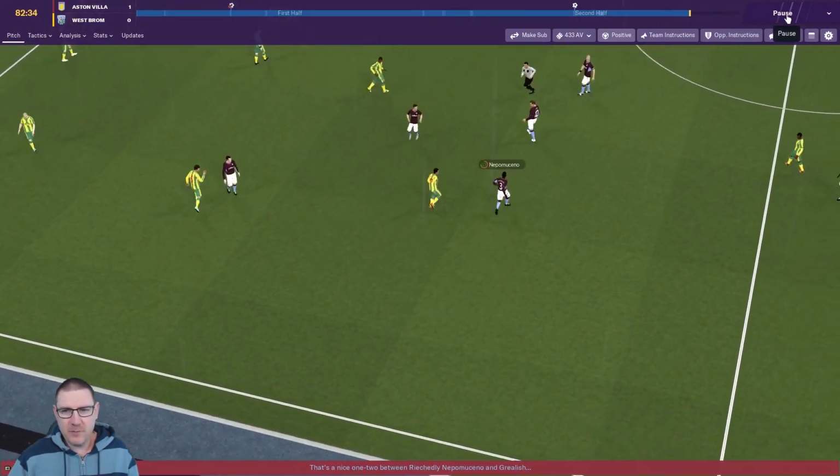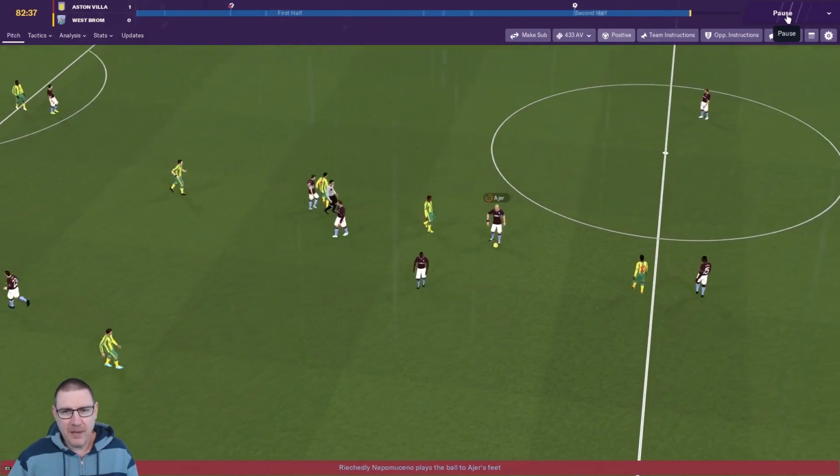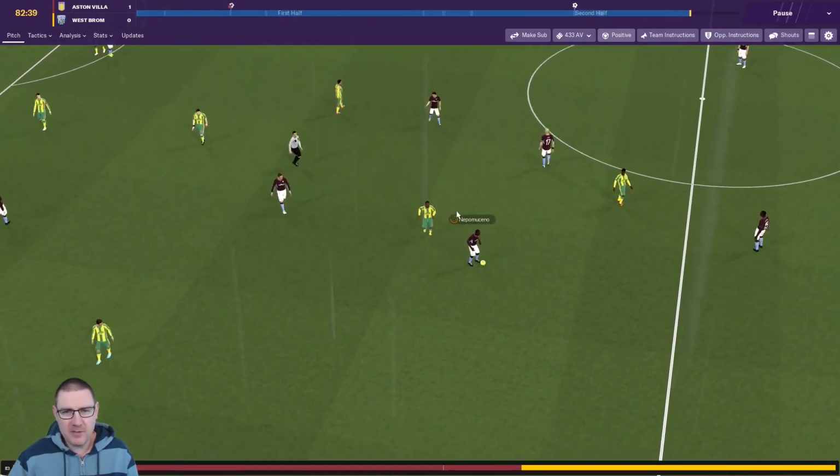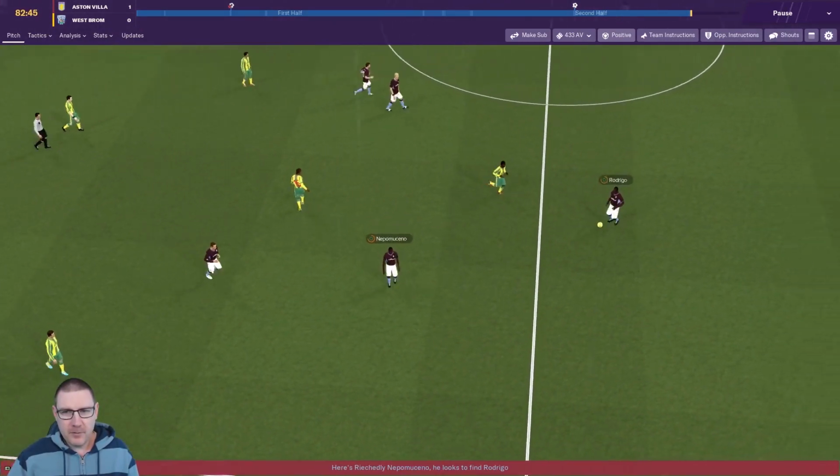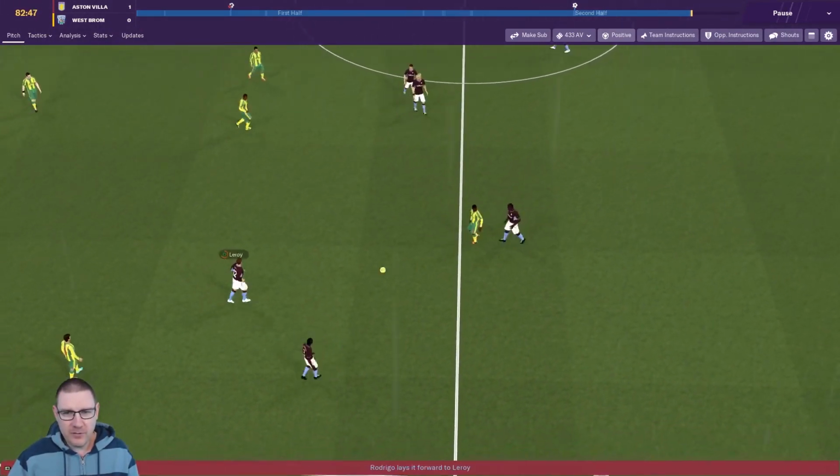I am wondering if we should have been exploiting the middle this whole time. But by playing it wide, we sort of open up the space in the middle. We just need to be smart enough to find it. Go on, Nepo. It's patient. I just hope we don't sort of stuff this up somewhere here.